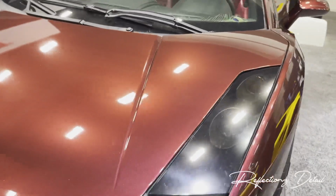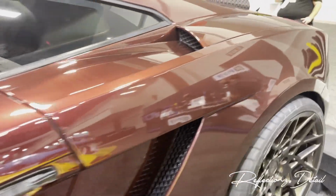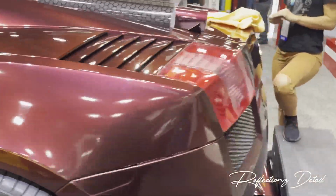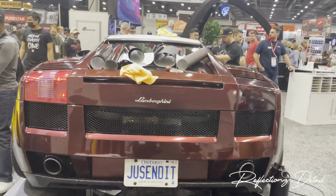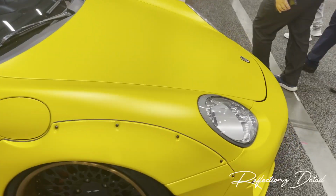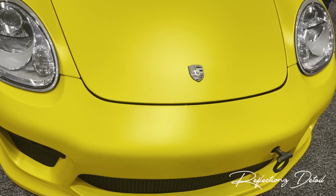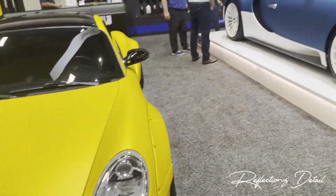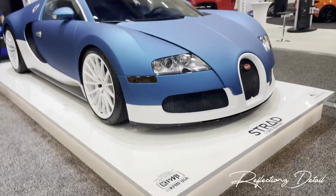It looks like they are currently wrapping this Lambo body. Non-RWB though. Look at that wrap though. What is that right there? But the color looks amazing. Some of the YouTubers know who this is.